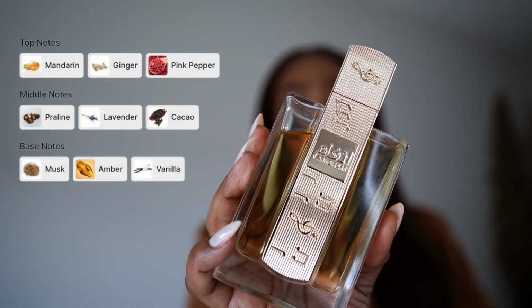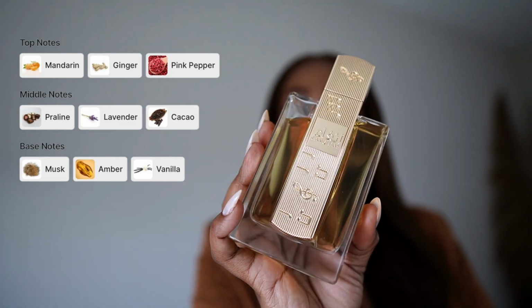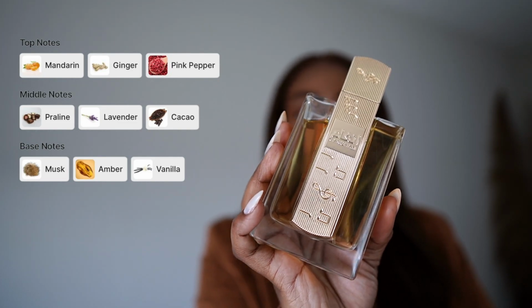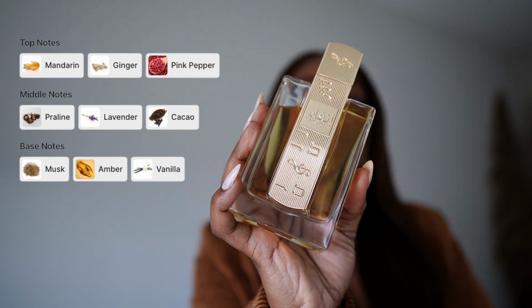In this first combo, I have Lattafa's newest, Angham. I've done a video all about this fragrance. This fragrance is currently very popular, and there are so many videos on it, including mine. I will link my video here, but this fragrance is supposed to be a dupe for Burberry's Goddess.